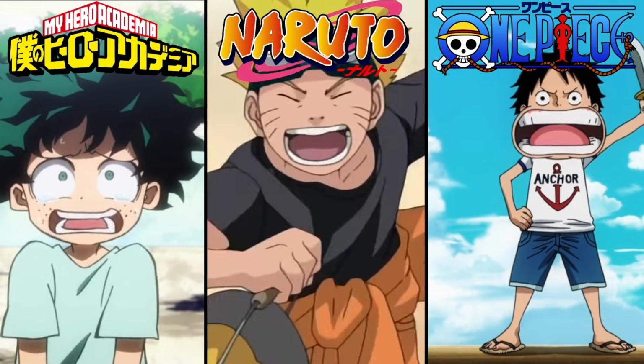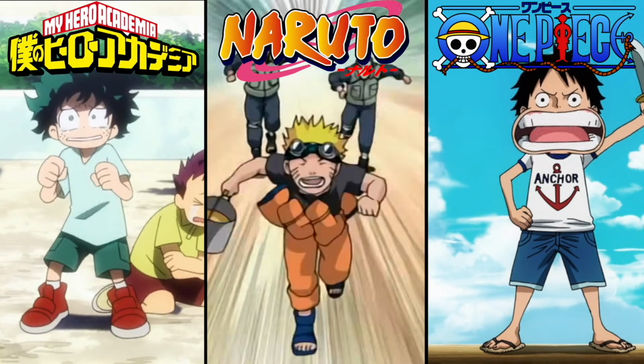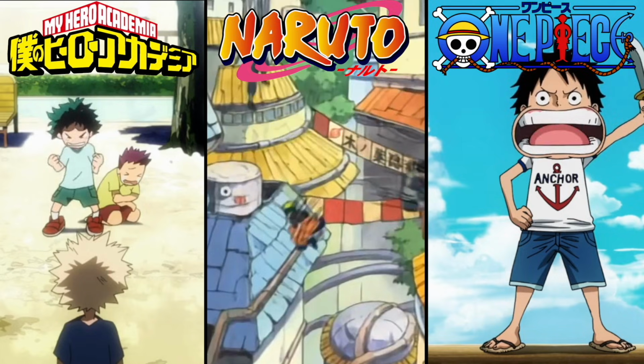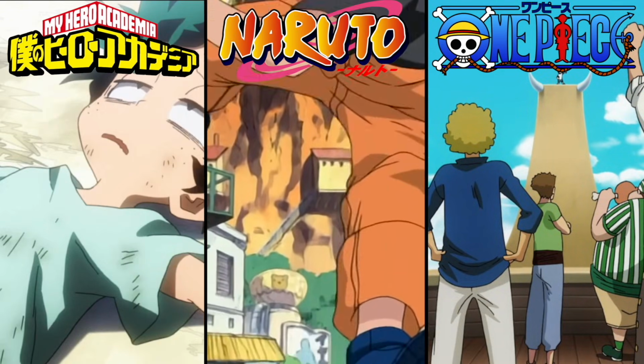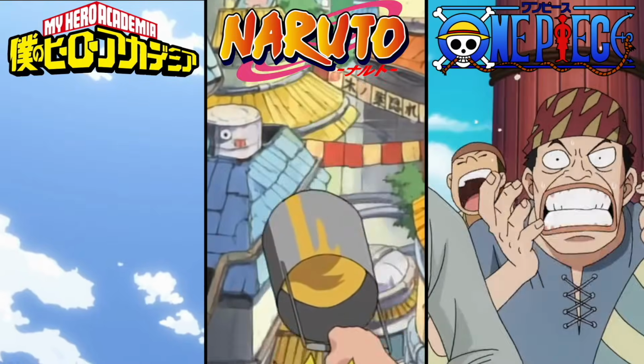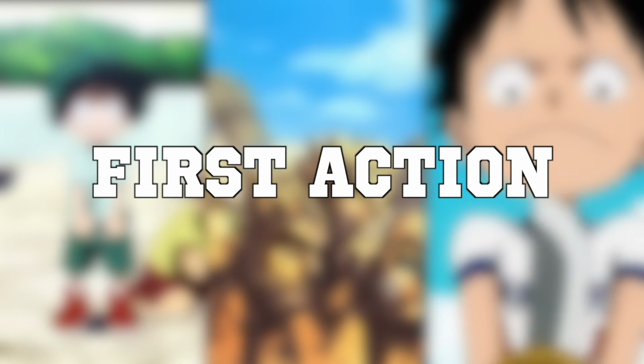Now, each of these mangas of course introduce their main characters in different ways, but they actually all do something very formulaic with them. That being that the first action demonstrated by each protagonist reveals a lot about their character. So I like to take this moment for us to just focus on each main character's first action.